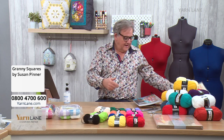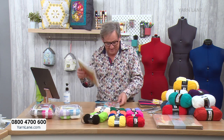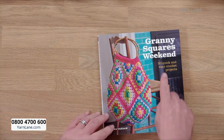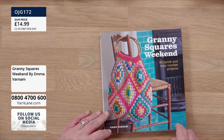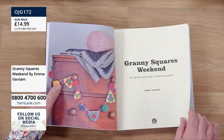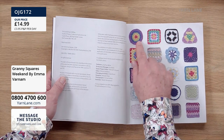Anyway, so put Granny's. Now, I would have thought they were by the same person, because how similar do those books look? This is Emma Varnum, this one. 20 quick and easy crochet projects. I like the fireplace tiles there as well. Oh, bunting. I like that one there.